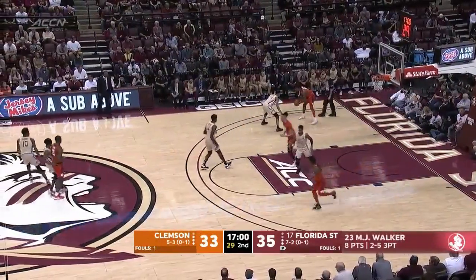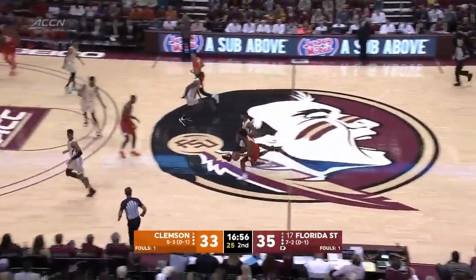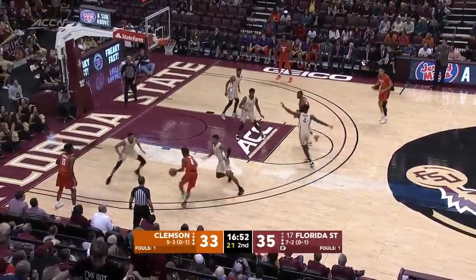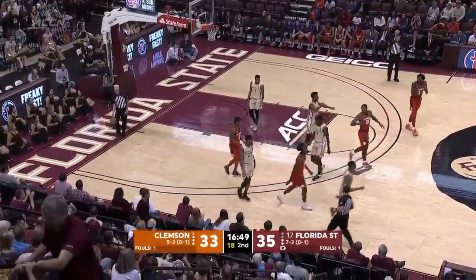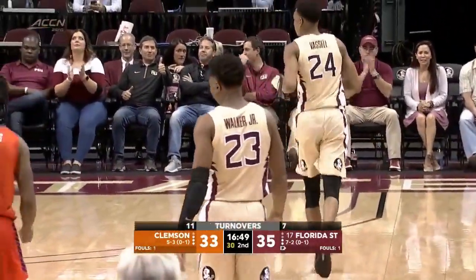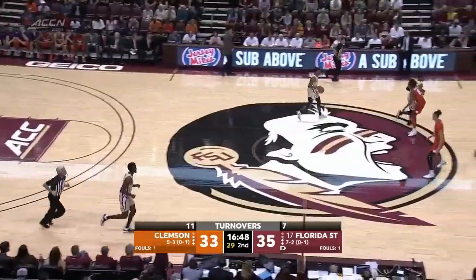You know, for a kid with so much talent and process, they think that he has really evolved in some ways, but they still want more consistency from MJ Walker. He has been active on the defensive end, and another turnover. That's a great dig by Vassell. On the dribble penetration, he pinches in the gap, gets a deflection. He's playing a terrific game on both sides.